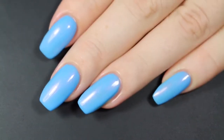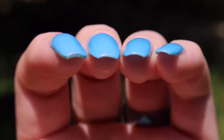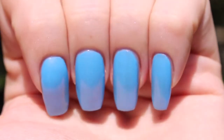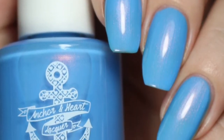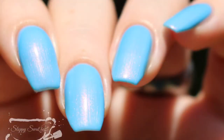Here's a look at that completed mani before top coat underneath my artificial lighting. Here's a view from another angle in direct sunlight with a top coat. This is my swatch photo underneath artificial lighting, and then finally at an angle in direct sunlight.